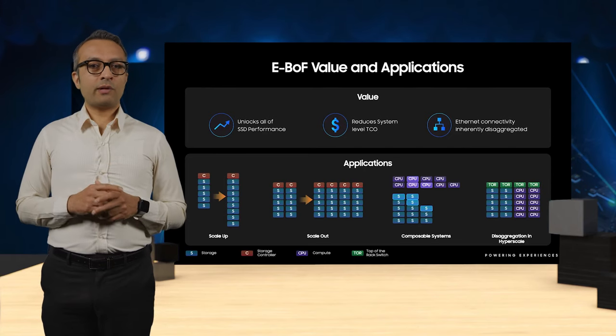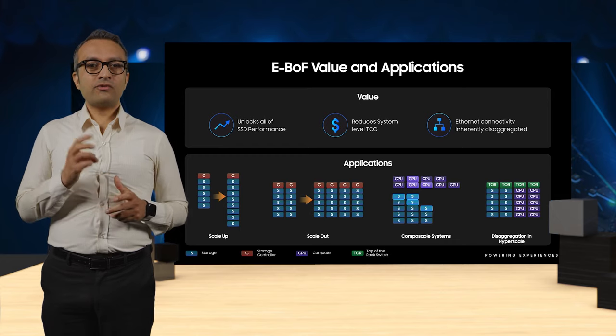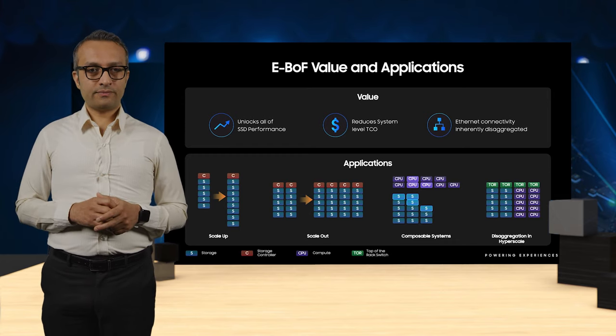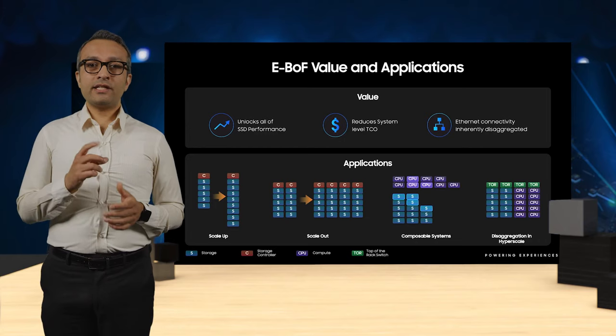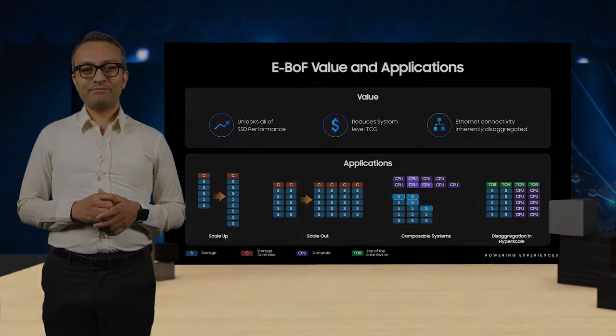This opens up a lot of new applications. Let's focus on four important ones. The first two on the left here in the slide focus on OEMs. They are able to offer systems that can scale up and scale out. Let's hear from one of our friends at NetApp.